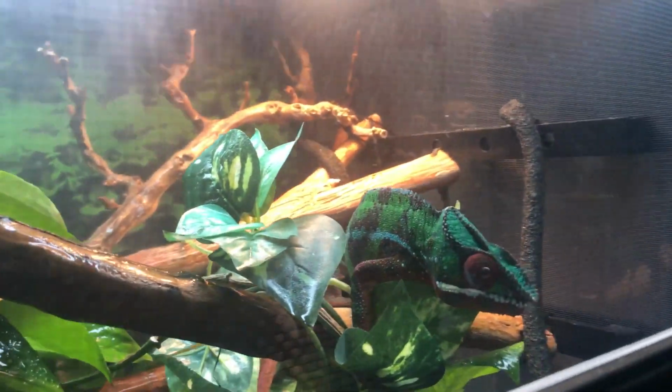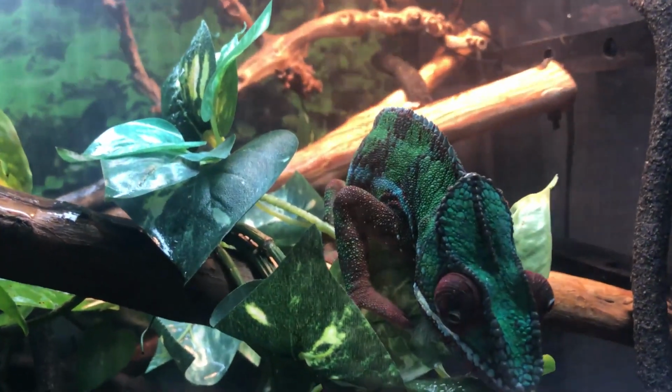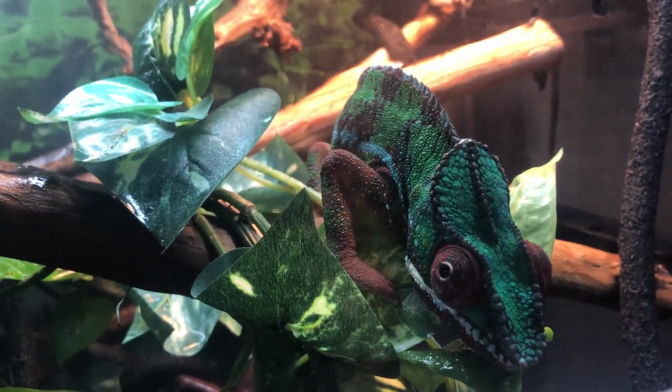Same with using a fogger. It all depends on the environment that you're having to rate for the species of your chameleon, the humidity levels that are natural for where you live. Like, there's no cookie cutter way to provide the correct hydration and humidity for your chameleon. It's like case by case basis.